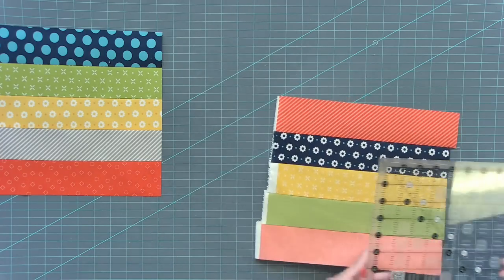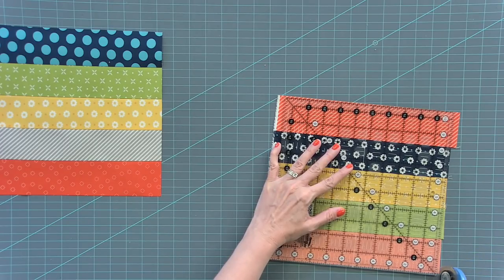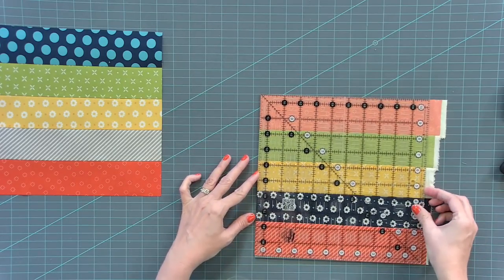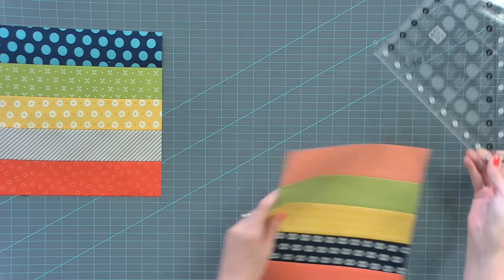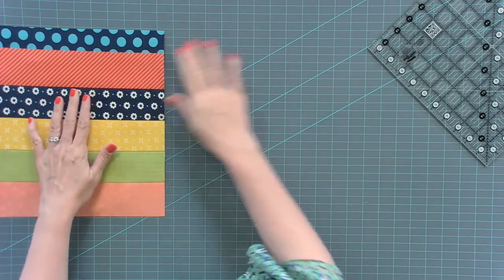Let me go this way first. And if you started with the exact size, you wouldn't have to trim this down, but that's just one of the things I do. Okay, so I'm gonna keep going. I'm gonna make four of these because I think four of these will turn into a block.